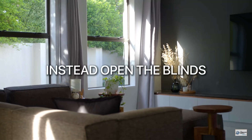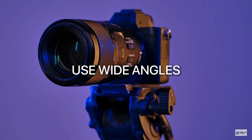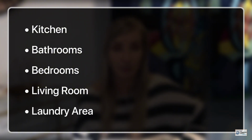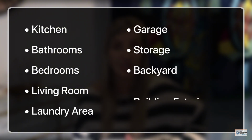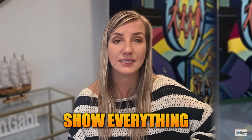Instead, open the blinds, turn on the lights, take photos during the daytime, use wide angles, clean the property thoroughly before photographing, show every major room, kitchen, bathrooms, bedrooms, living room, laundry area, garage, storage, backyard, building exterior, community amenities, if applicable. Don't make applicants guess what the property looks like. Show them.